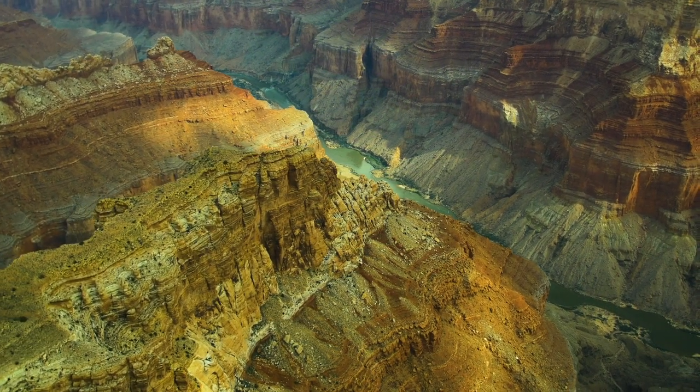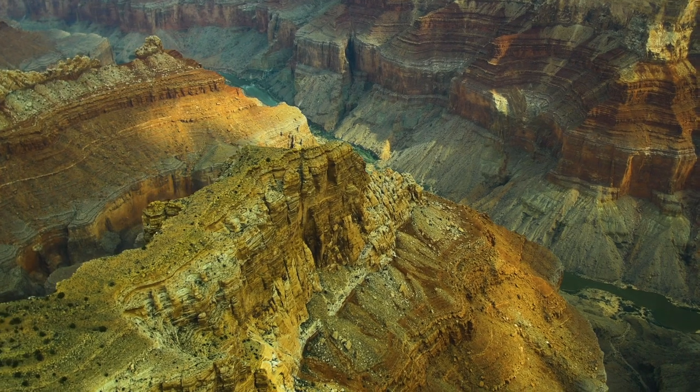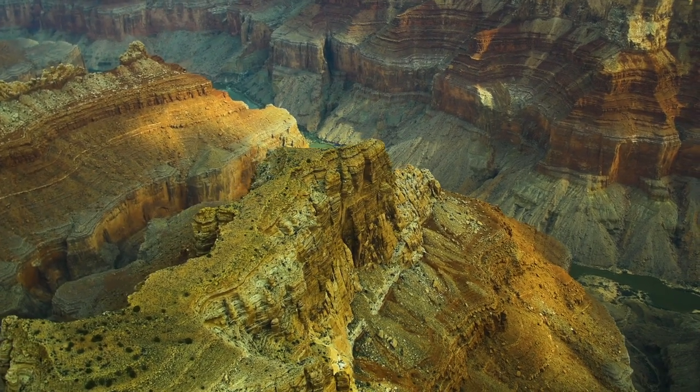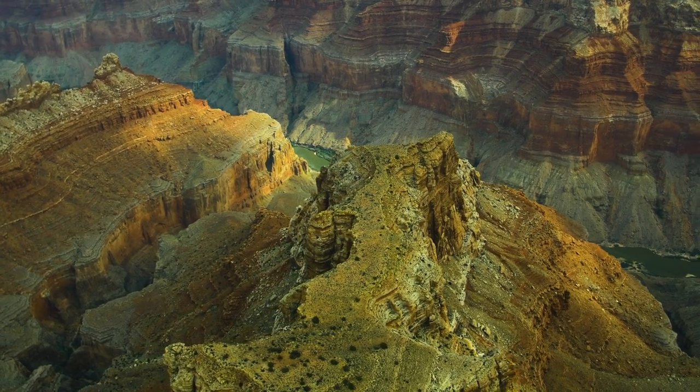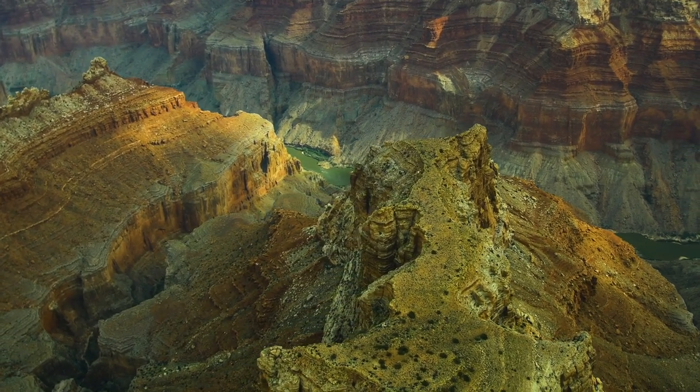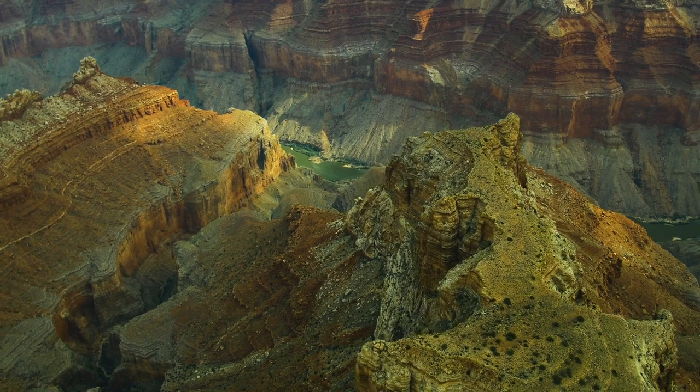Some really interesting things that I learned about the Grand Canyon is it's actually 277 miles in length. And the other part is that the widest point of the Grand Canyon is 18 miles across. So amazing.